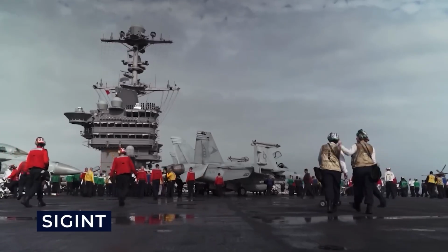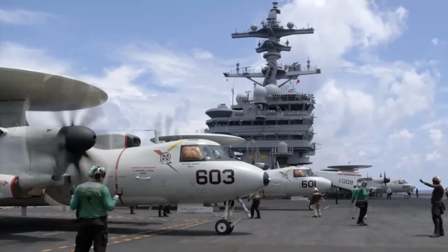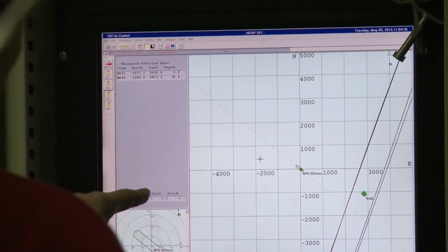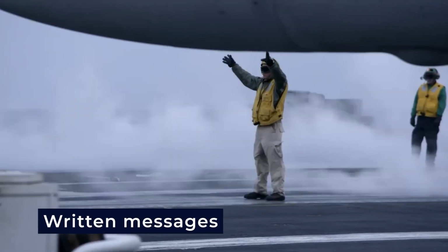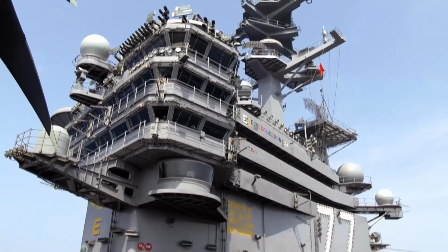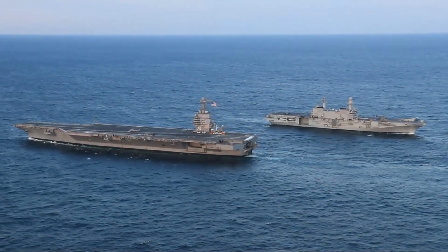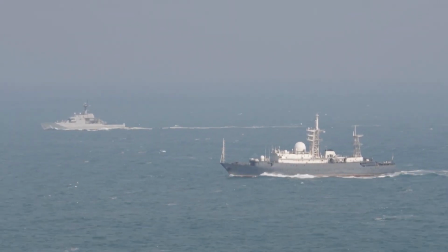Signal intelligence, or SIGINT, plays a pivotal role in the electronic warfare strategies employed by U.S. aircraft carriers to gather crucial information from electronic signals. These signals encompass a wide array of data, including verbal communications, written messages, radar readings, and weapon system data. By analyzing the patterns within these electronic signals over time, carriers can gain valuable insights into the activities, intentions, capabilities, and potential threats posed by spy ships.